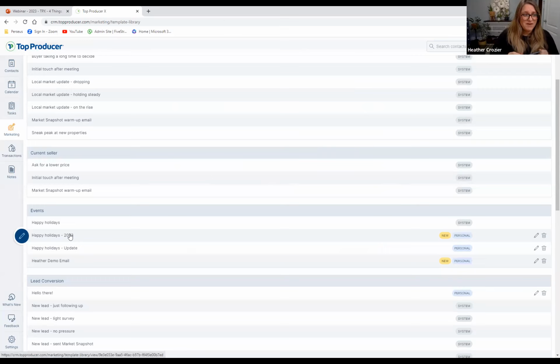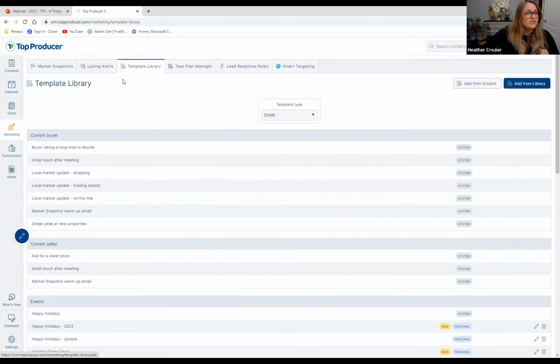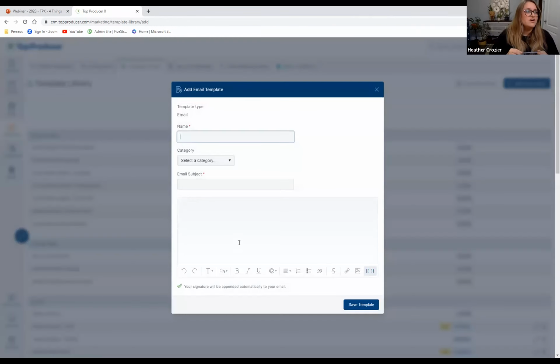Also, if you have your own templates and you don't want to use any of the ones we have already made, right at the top of your page under template library, you'll see add from scratch. It's just a blank canvas. You can put all your own information in there, and you have your own templates. Just keep in mind that this is the template library. You're not sending them from here. You're just storing them here. They're already made. So when you go to send your emails, you just click on your template and it adds to your email. You don't have to retype it every single time.